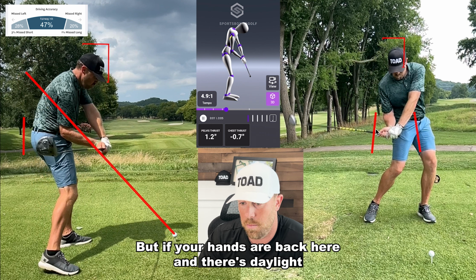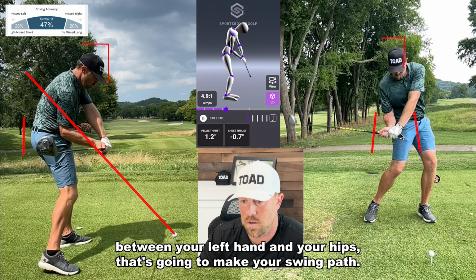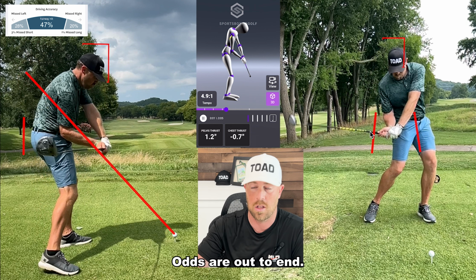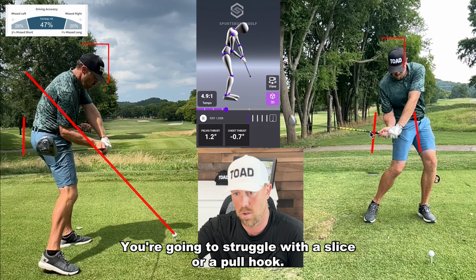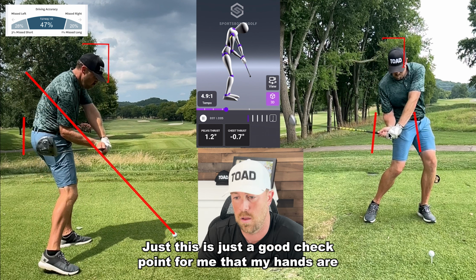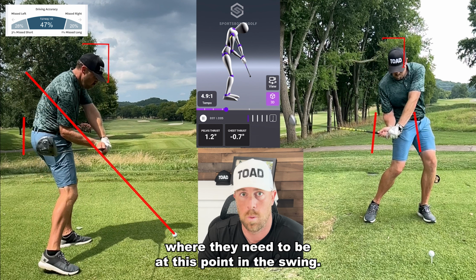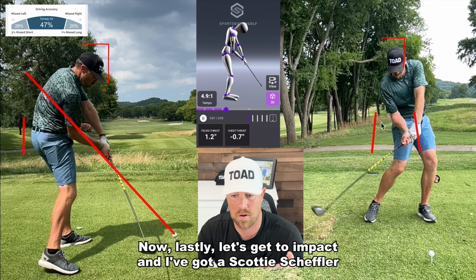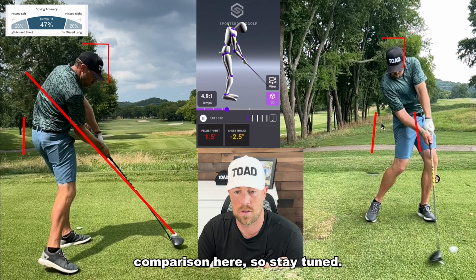But if your hands are back here and there's daylight between your left hand and your hips, that's going to make your swing path, odds are, out to in. You're going to struggle with a slice or a pull hook. This is just a good checkpoint for me that my hands are where they need to be at this point in the swing. Now lastly, let's get to impact, and I've got a Scottie Scheffler comparison here, so stay tuned.